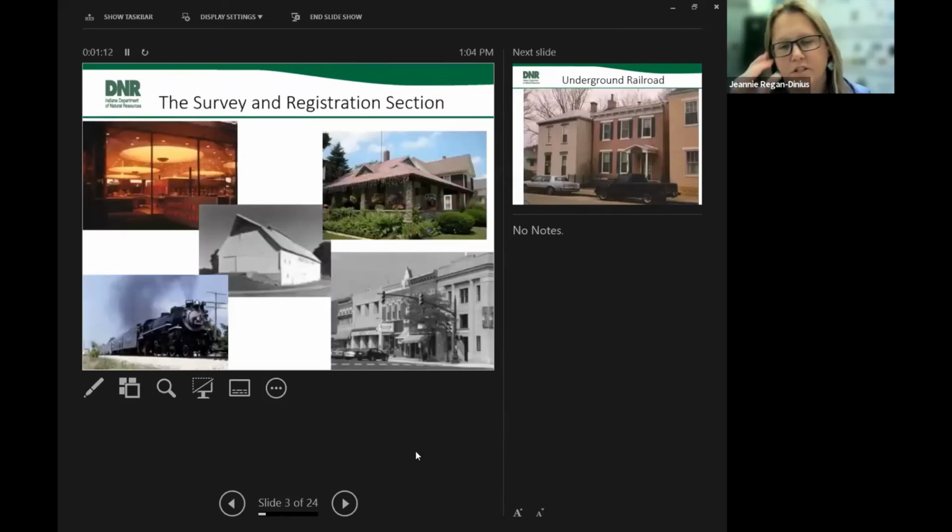So one of the first things we do is, a lot of the other things can't happen until we know what's where, what's available, what's still standing, what shape it's in, and things like that. So we have a survey and registration section. These are what are called the interim reports that I'm sure all of you have seen used. Every county has one.